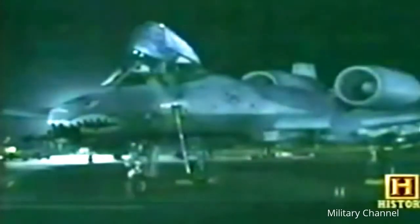Your pulse rate goes up. The intensity of what you're thinking about goes up. You know, the adrenaline rush, it's a good feeling though. And what's nice is you turn your airplane towards the fight and your training takes over.